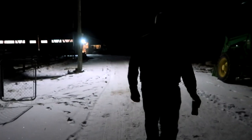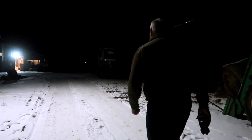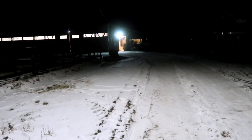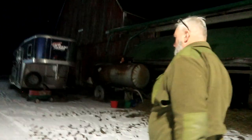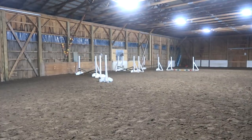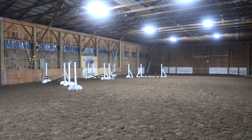I'm not gonna lie, there's something so peaceful and beautiful about a horse farm in the dark in winter, with the snow on the ground and the barn in the background, but not the outhouse. The outhouse is not good in any way. The jumps look painted, you guys. Don't they look nice? Wow.